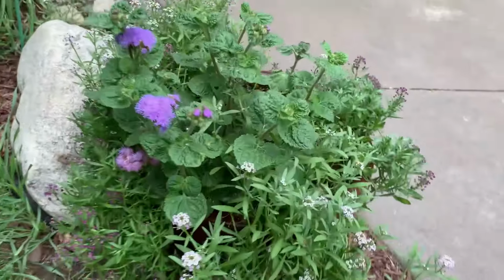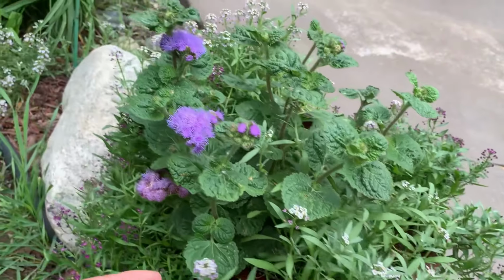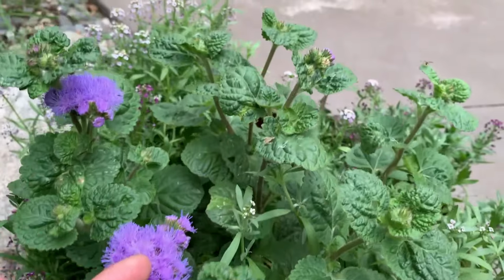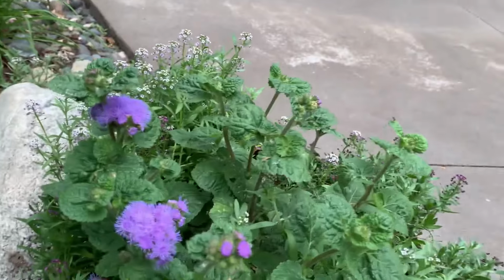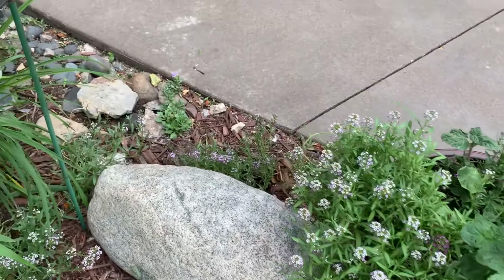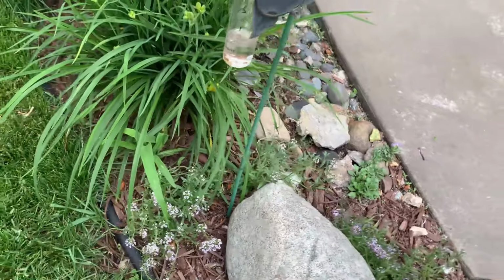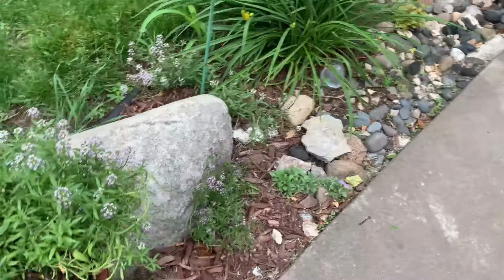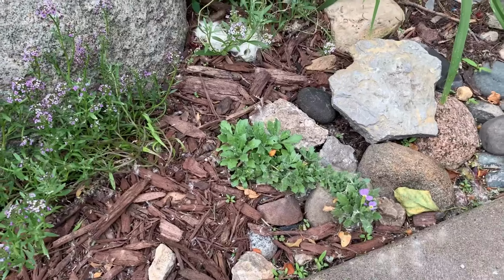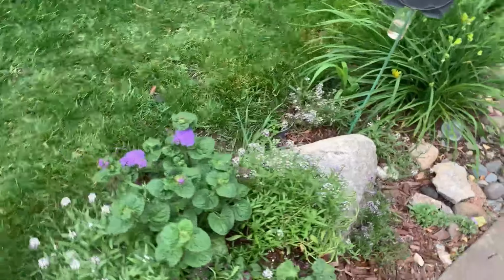So here we have the alyssums. We have the royal carpet, and we have the oriental nights. And this is the ageratums. You will also see ageratum throughout the garden because I grew a lot from seed, so I'm trying to place them everywhere. So we have more alyssums here. And I also started this from seed, the rock cress, and it started to bloom. That one likes rocks, not rocks, but it grows around rocks.